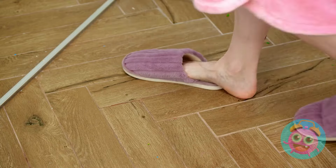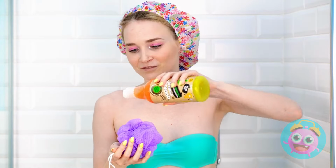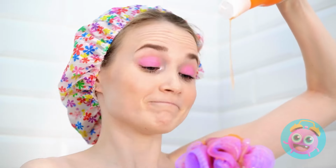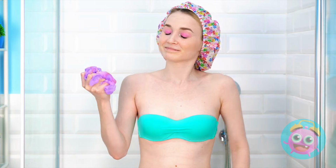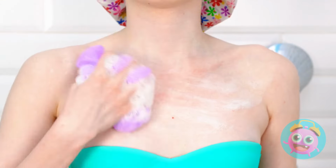Time for my morning shower! Gotta keep my hair dry, though! And here's my body scrub! Ooh, yeah! I'm gonna get nice and sudsy. Okay, that should be enough. Scrub, scrub, scrub! I love clean skin!